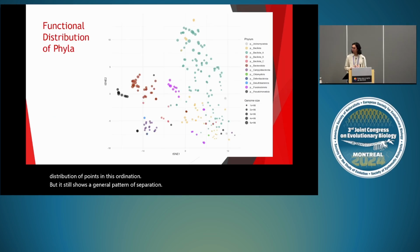The next thing we were able to do was actually create a functional ordination of the phyla that we identified. You can actually see some clustering of some bacteria, specifically with Pseudomonadota, Fusobacteria, Bacteroidota, and Campylobacter. So these taxa probably provide similar functions within each of their ecosystems. One limitation is that we did not include specific sample types or species, which would have maybe been interesting.